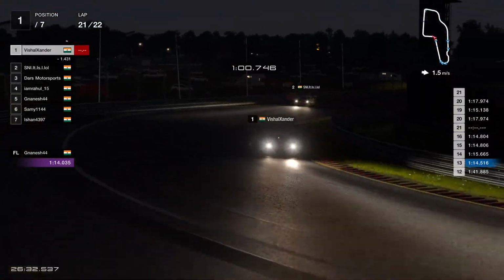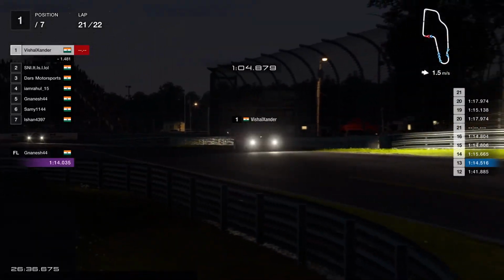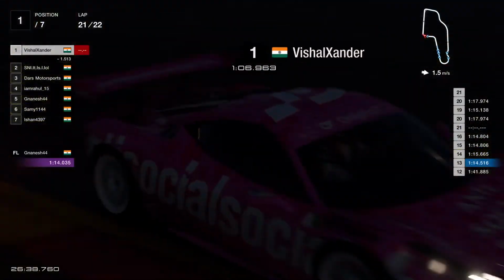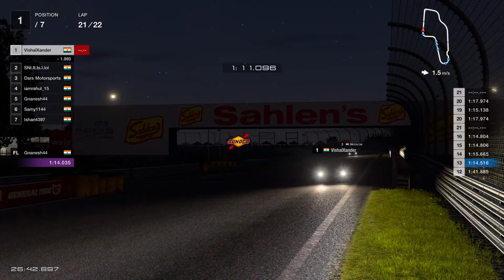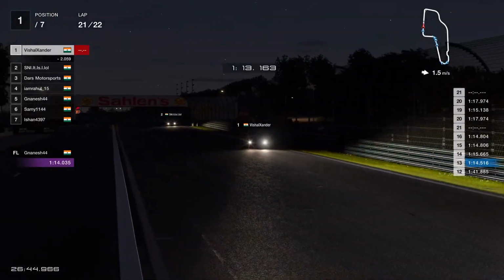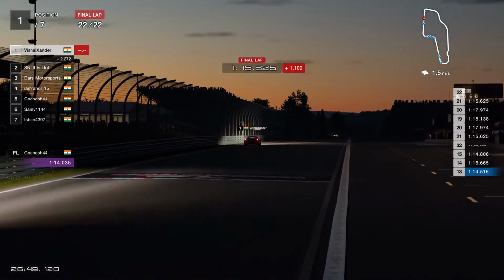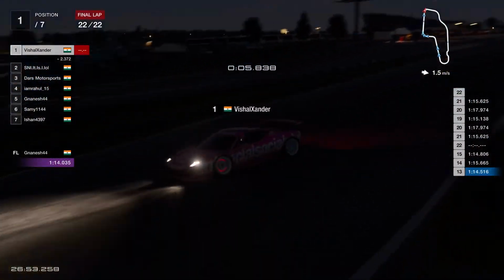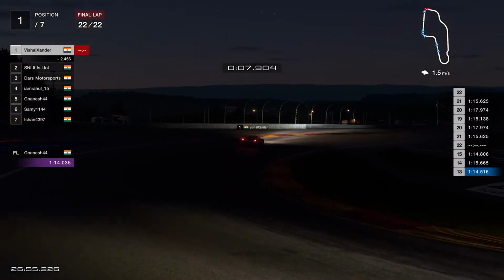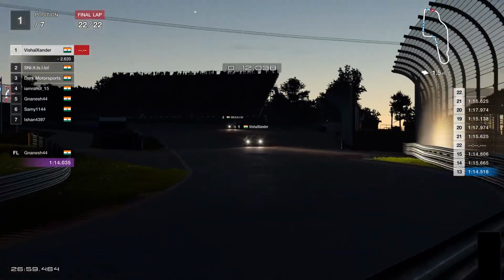That was a very smooth drive from Vishal and Priyanshu. So as we enter the last lap, the finishing order should not change with the gaps between each driver. Rahul is slightly catching up to Dars, but I don't think he will be able to get back all the time he lost at the bus stop a few laps ago.